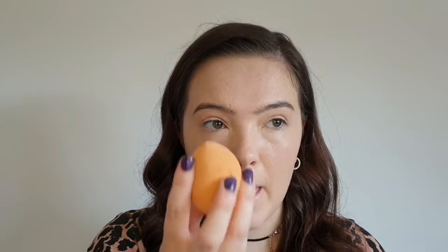I'm actually going to use a sponge. Now on a normal basis I would say don't bake your face because it just gives you the weirdest texture. However, I'm going to do this today, especially for my under eyes, because that's the area that I always find slips the most, and around my nose, my chin and my T-zone.